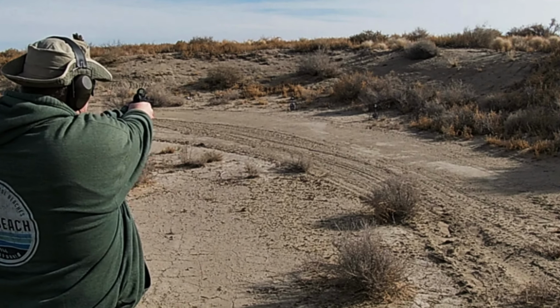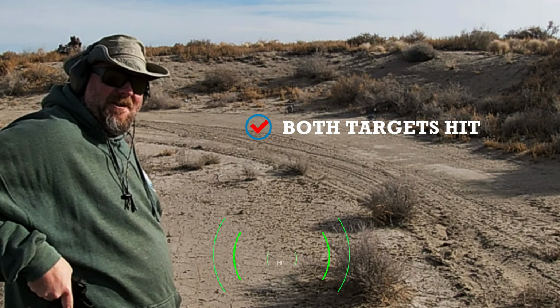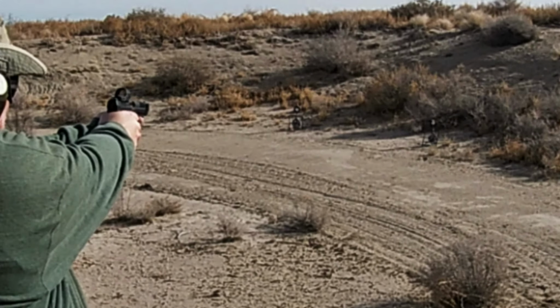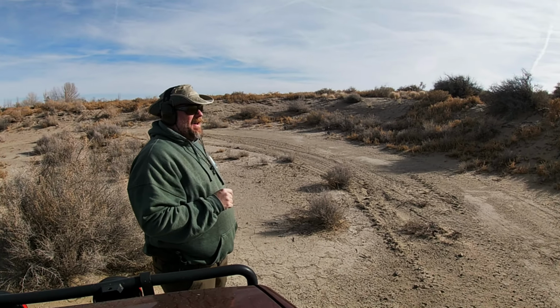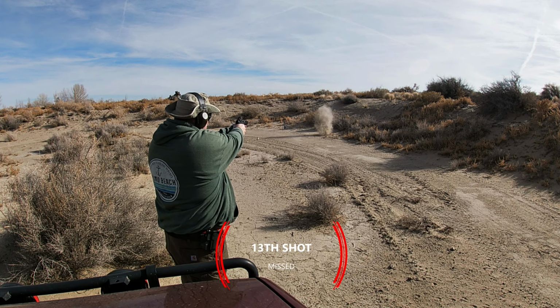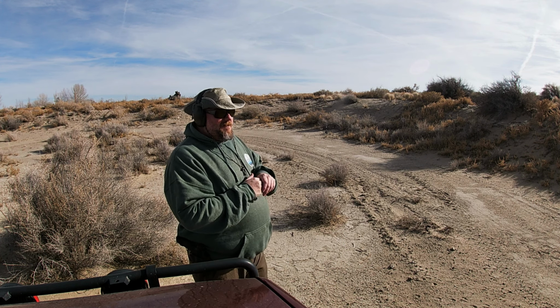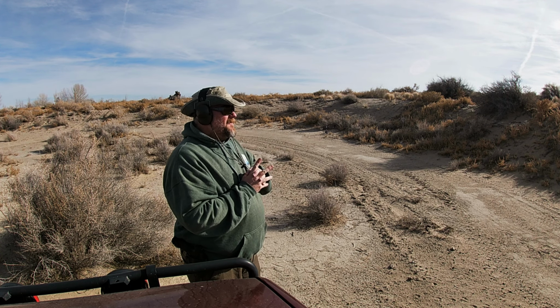I'm gonna draw left target, right target. Missed it. Missed my holster. I'm gonna pull right target, left target. I'm gonna do that one again. Right target, left target. For some reason, I'm shooting low on the first one. I'll try it again. Right target, left target.